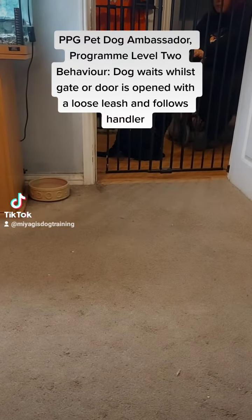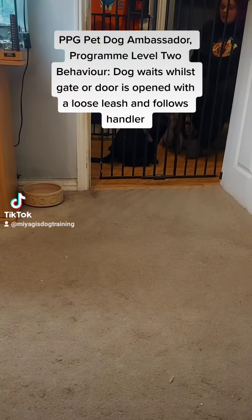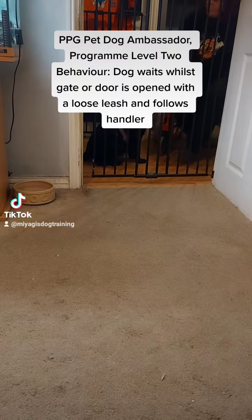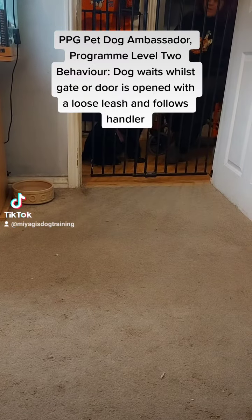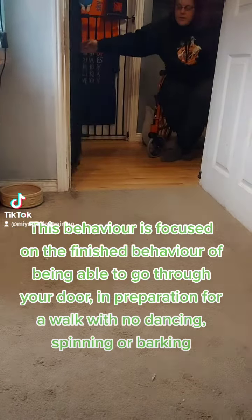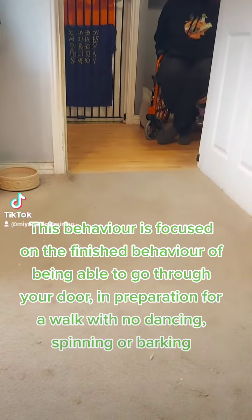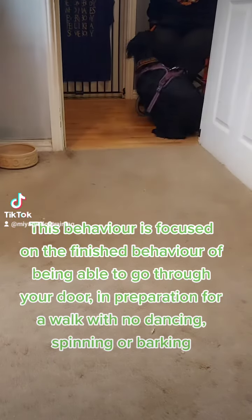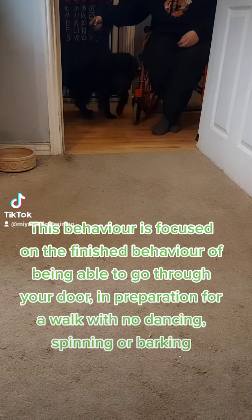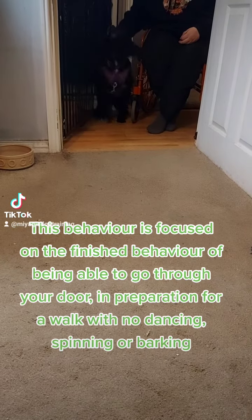PPG Pet Dog Ambassador Program Level Two Behaviour: Dog waits whilst gate or door is opened with a loose leash and follows handler. This behavior is focused on the finished behavior of being able to go through your door in preparation for a walk with no dancing, screaming or barking.